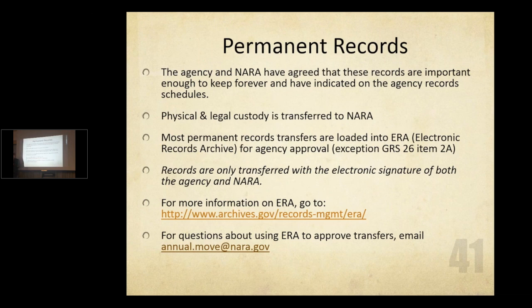And with different goals in mind, since at the end of the day, our agency is more public-facing than most other agencies, and the purpose of many permanent records is that they're available for research. Those are important changes in the status of permanent transfers at the moment of accessioning. Most permanent transfers are loaded into ERA, Electronic Records Archive, for agency approval. So that's what they do for accessioning, as opposed to the whole process I was laying out regarding the temporary records about either creating NA 1301 forms or creating a spreadsheet via national T&D that you receive and then respond to about what you're willing to destroy.